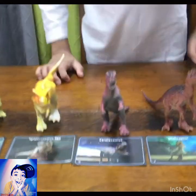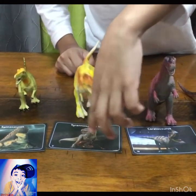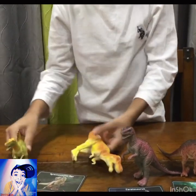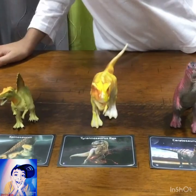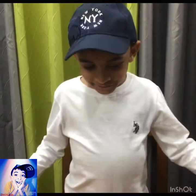Okay, let's get our meat eaters. Utahraptor, Ceratosaurus, Tyrannosaurus Rex, and our nice guy, Spinosaurus. Oh yeah. Oops, I mixed it up. Let's look at all the dinosaurs now. Pachycephalosaurus, Brontosaurus, Stegosaurus, Styracosaurus, Utahraptor, Ceratosaurus, Tyrannosaurus Rex, and our guy, Spinosaurus. So these are all the dinosaurs and cards that we got in our surprise eggs.